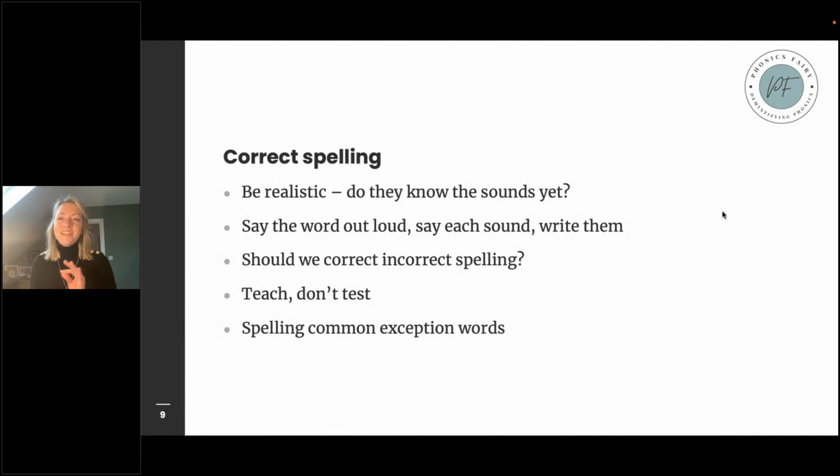Common exception words are the exception to this rule. Common exception words are those high frequency words like said, does, my, of, etc., where the children are essentially learning them by sight. They're learning that there's a tricky part in that word, and that they have to just learn what that word says. These might be called tricky words, red words. I heard them being called ticket words, gem words, all sorts of words schools call them, but they are common exception words, words we see a lot, but we can't decode very easily.